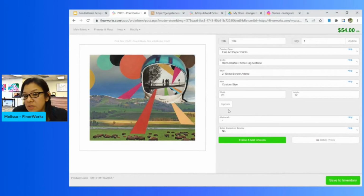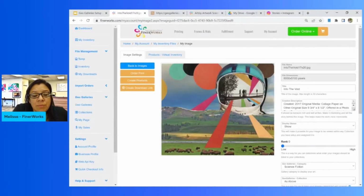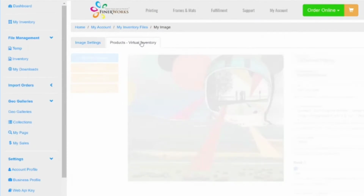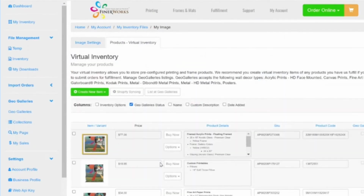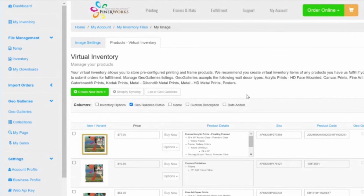So that can be something in making your inventory. You would just go ahead and save to inventory. Now, before we had this update, you did have to come back into your products, go here and select under options, more, and do the price range. We no longer have that, guys, so you don't have to worry about doing that.